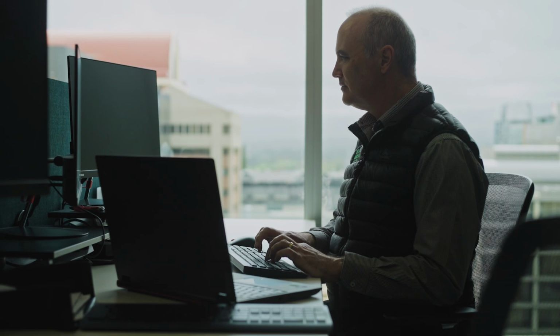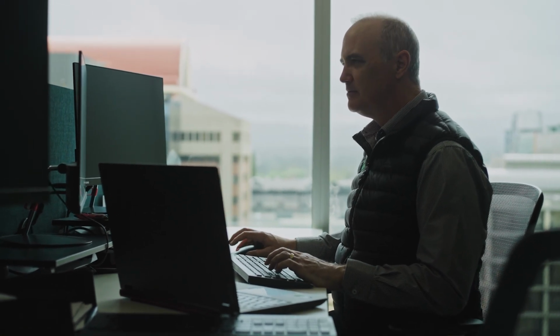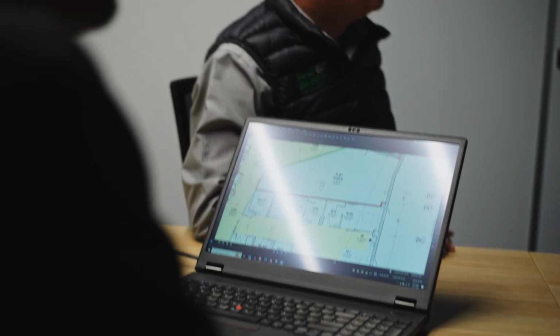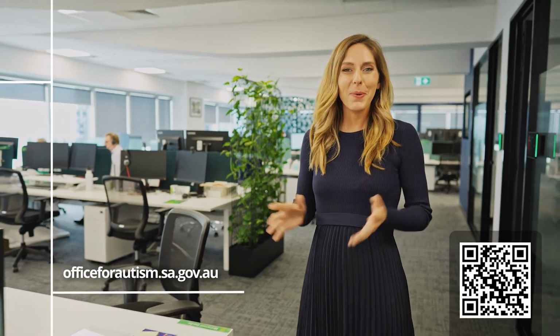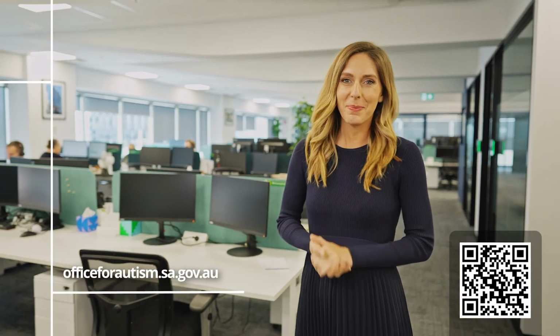According to research, autistic people tend to possess a raft of strengths that can greatly contribute to the workplace, including high productivity, low absenteeism and strong work ethic. Are you an employer looking to build a more inclusive workplace, or are you an autistic person unsure where to start when looking for a job? Well, you can learn more about the Autism Works campaign by visiting the Office for Autism website.